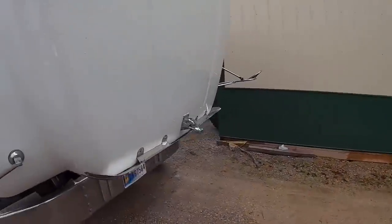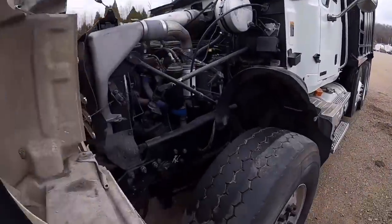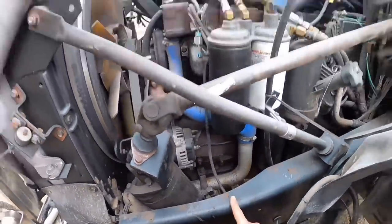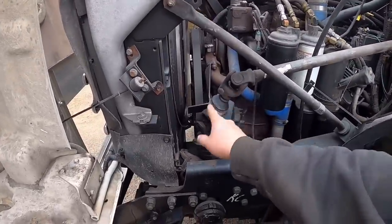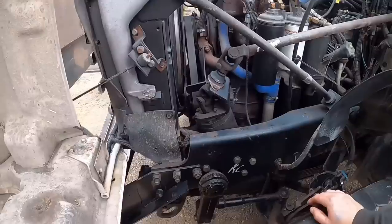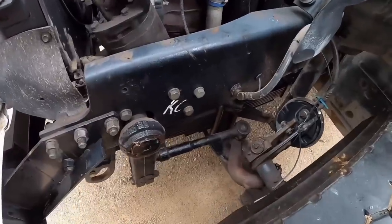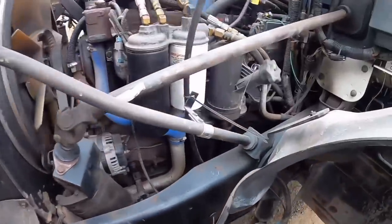I'll walk around over here to the other side. This is actually the old R model frames. This is the new version of the R model, is the best way to describe it, which is why it's still got the goofy steering box, and they also don't quite turn as tight as what they should. But I mean, everything looks pretty tight, pretty legit.